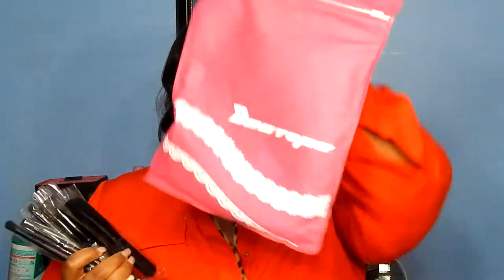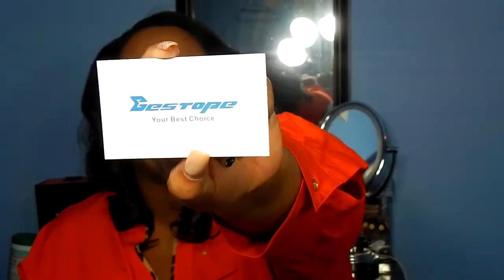So yes, I got this 10 piece brush set from Amazon, from Best Taupe, and they come in this little pig bag. Excuse me, I have the hiccups. Yes, and they come with this little card right here.